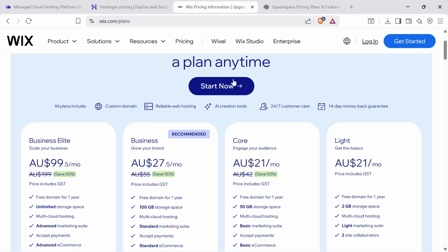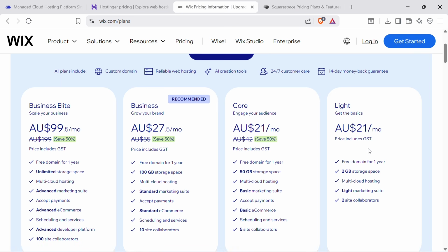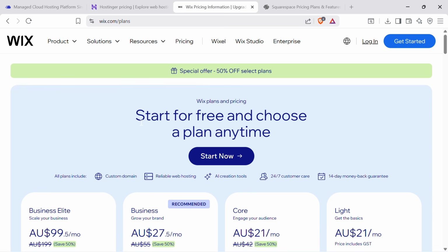Then Wix. I have a lot of things I could say about these guys. They are amazing in some aspects, but nothing beats WordPress. At the same time, they limit you in what you can do and edit with these ones. So again, starting at least at $21 for that one, and still very limited in terms of their actual hosting. I've tried them, and with their hosting, you're built into and stuck into their things.